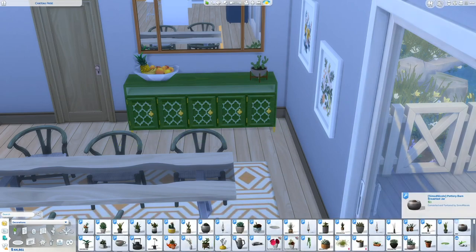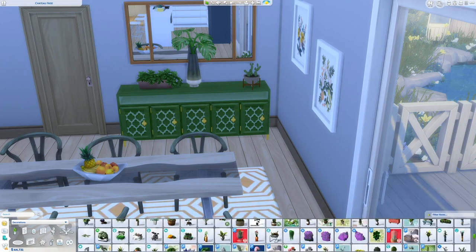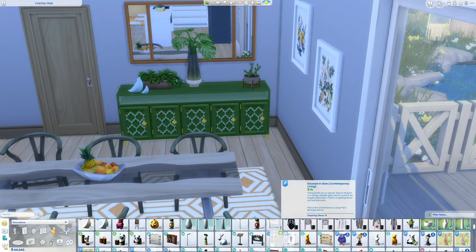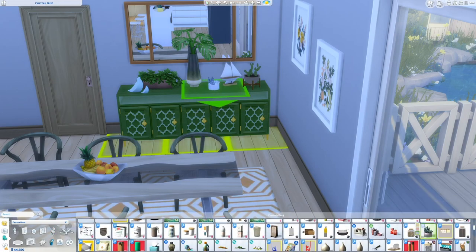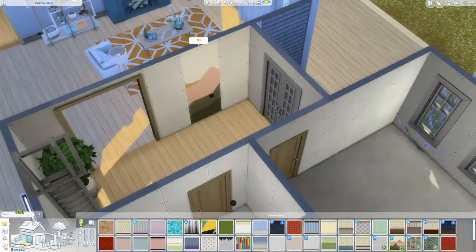So we're working on the dining area here. Like I said, there's a lot of space in this house, but the spaces themselves end up being fairly small. It has a formal dining area, and I feel like it has lots of space to live in.